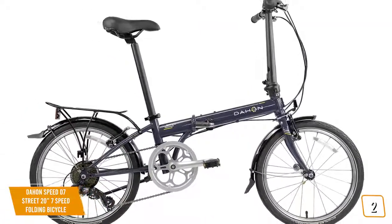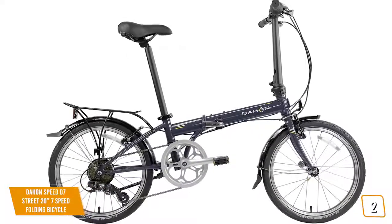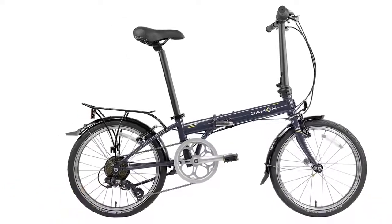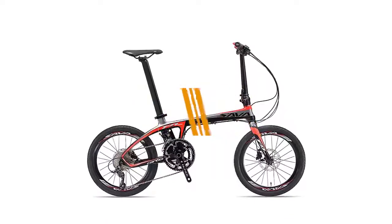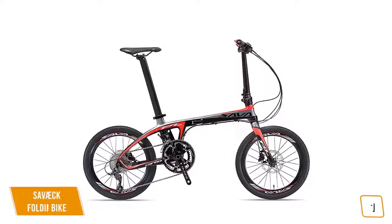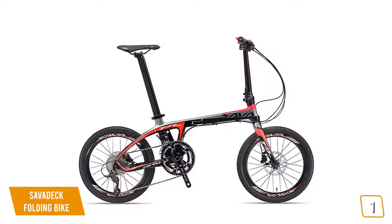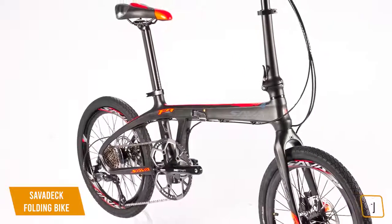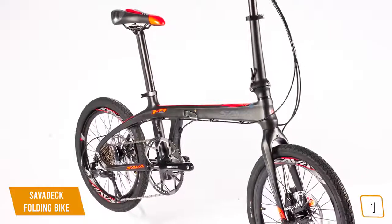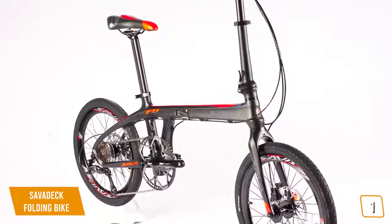It gives you a sleek design and a high degree of functionality that is well suited to almost everyone. The first product on our list is the Savadek folding bike. This is our best overall folding bike. The Savadek folding bike has an impressively rugged carbon fiber frame. It provides you with a strong and lightweight design with a total weight of only 22.05 pounds or 10 kilograms.